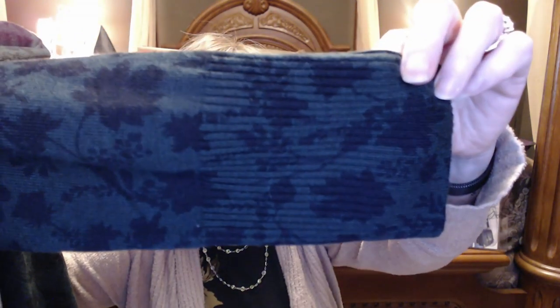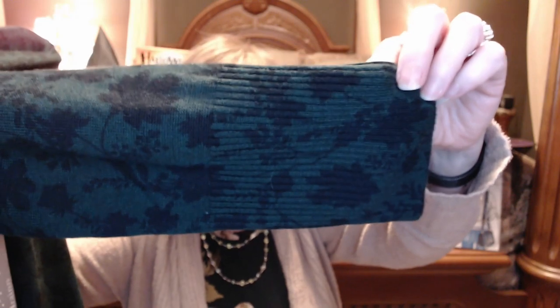And in my try-on, I did have it on with a necklace and I had plenty of room. We do have the full length sleeves. And this has a nice big ribbing detail on the cuff. And again, we've got that same kind of ribbing down at the bottom, and it's nice wide ribbing right here. So I do like it, but I would love to hear your thoughts on these sweaters.